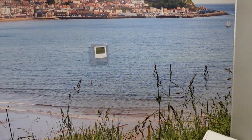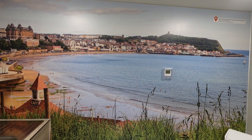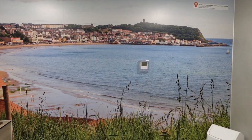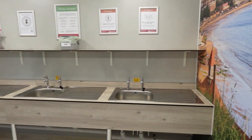So we went to Scarborough yesterday. Very nice. Today we've been to Whitby and Robin Hood Bay. And tomorrow we're going into Thirsk. So if any of you watch the Yorkshire Vet, that's where we're going tomorrow. So this site is really well situated for just getting about.